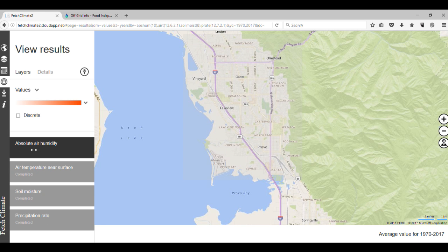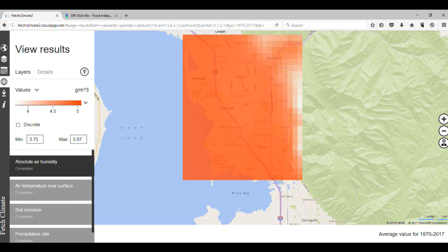It is aggregating the data. Okay, so here we go. Absolute air humidity, yes, of course it's going to be a lot wetter near the lake. Big, huge Utah Lake you see here. Same lake that they had all over the news last summer for, I believe, a type of algae, was not good. Air temperature near surface.